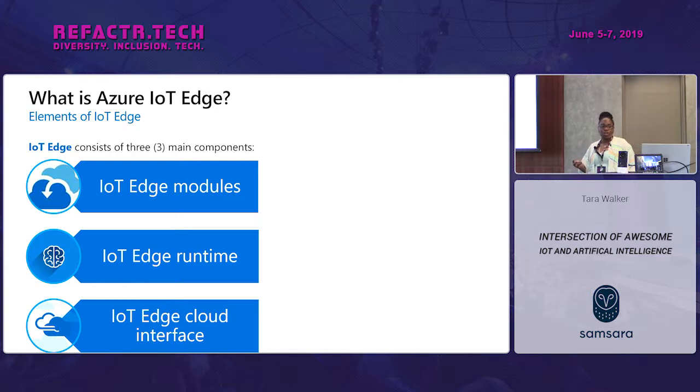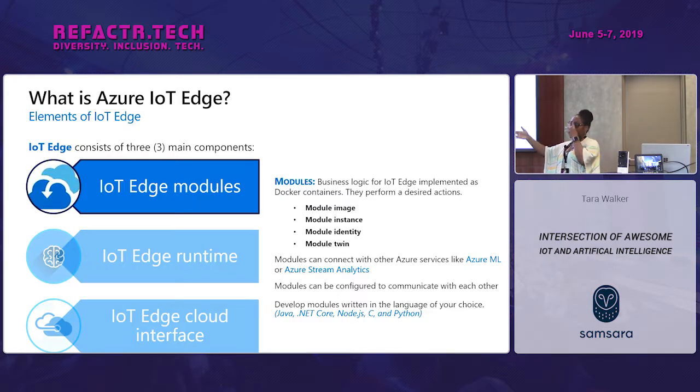There are 3 things you should know about it. We talked about the modules, right? The modules that you're going to get are obviously the Edge and Hub, but when you write stuff, you're going to get a module image. There's an instance that's now running on the device, the module identity, and the twin. What's cool about that twin is you saw that I brought up a visual representation of the twin. That twin tells me everything that's going on with the device.